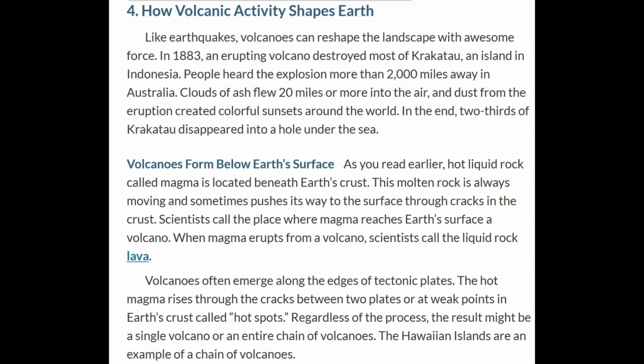Volcanoes often emerge along the edges of tectonic plates. The hot magma rises through the cracks between two plates or at weak points in Earth's crust called hotspots. Regardless of the process, the result might be a single volcano or an entire chain of volcanoes. The Hawaiian Islands are an example of a chain of volcanoes.